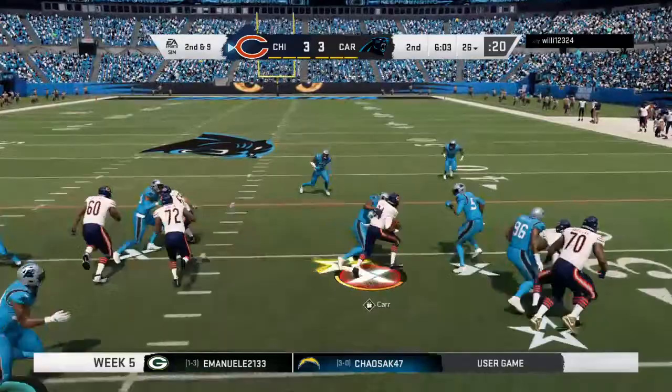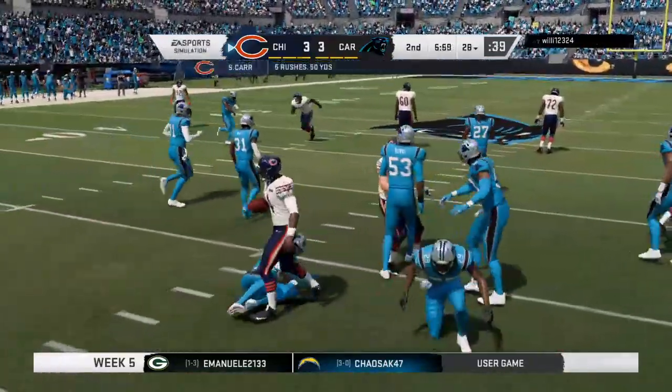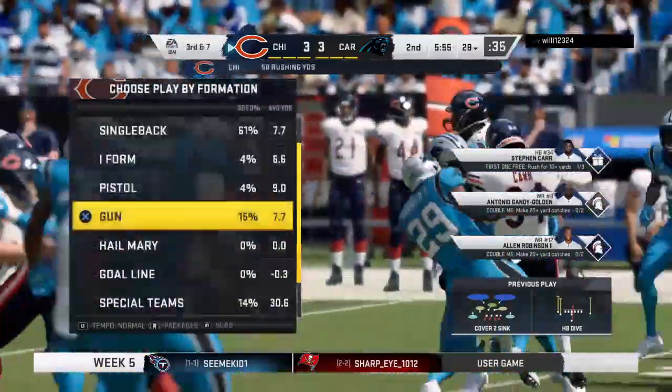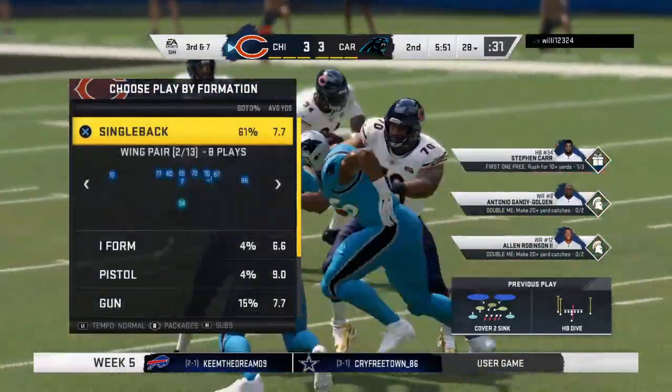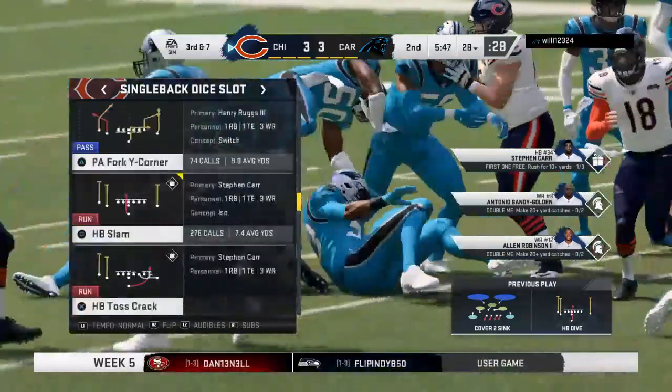On second down, it's Carr. Only a couple there as he'll be brought down about the 28. Typically, we think it's the strong safeties that are better tacklers, especially closer to the line of scrimmage amidst traffic. But in this case, how about the free safety coming up and making the big-time play?